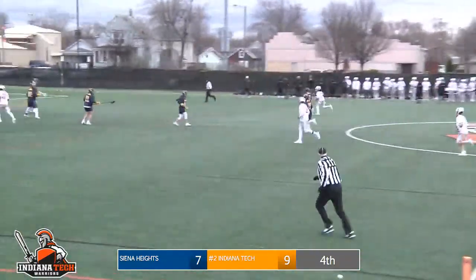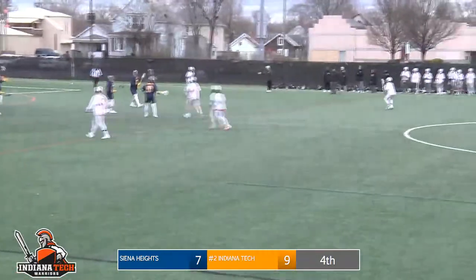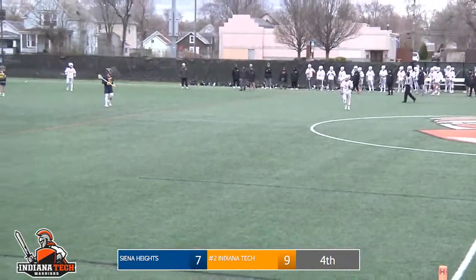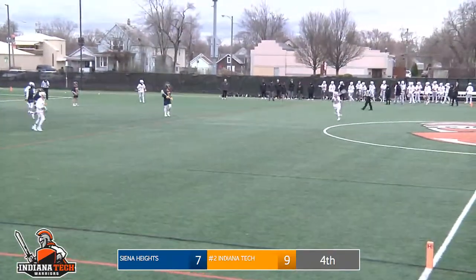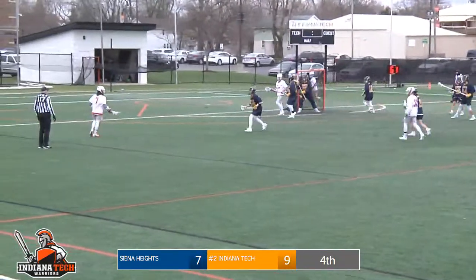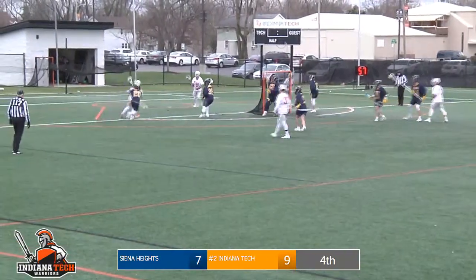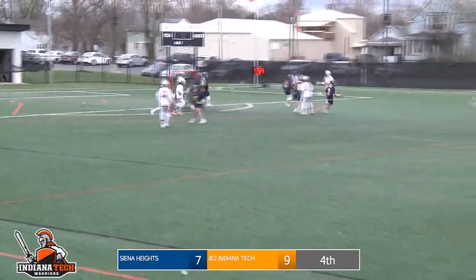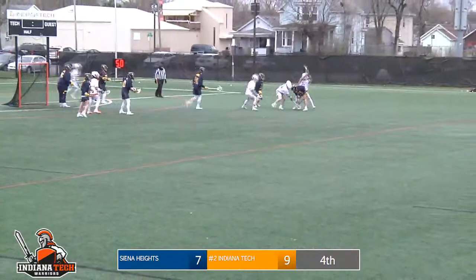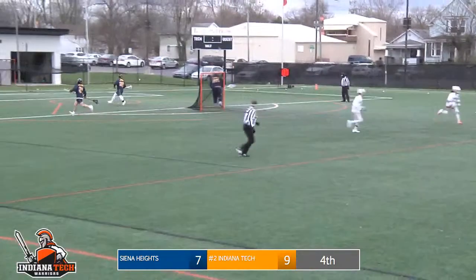Bodley. Bodley drops it back. Cooper Langell. Cooper to Ryan. Solon. Near side. Works down towards the goal line. Up top. Bodley faked the shot. Now he takes it. That one blocked in front by Gallagher, who is right on him. And Siena Heights is going to come up with this one.